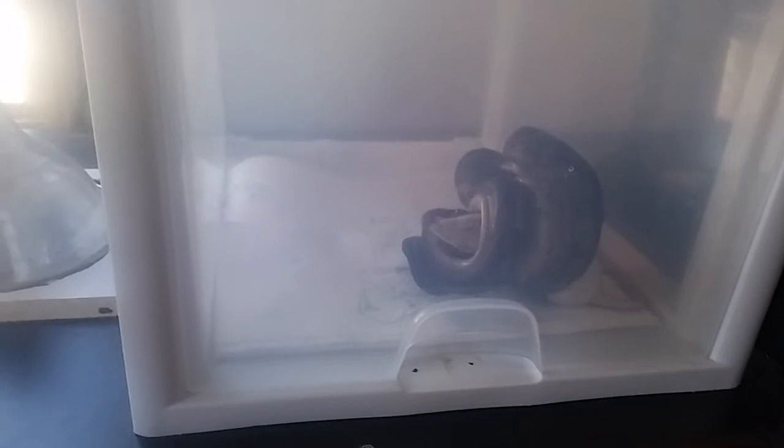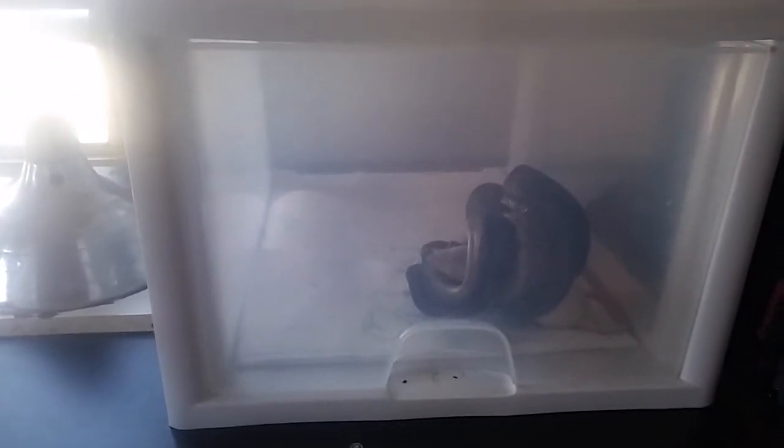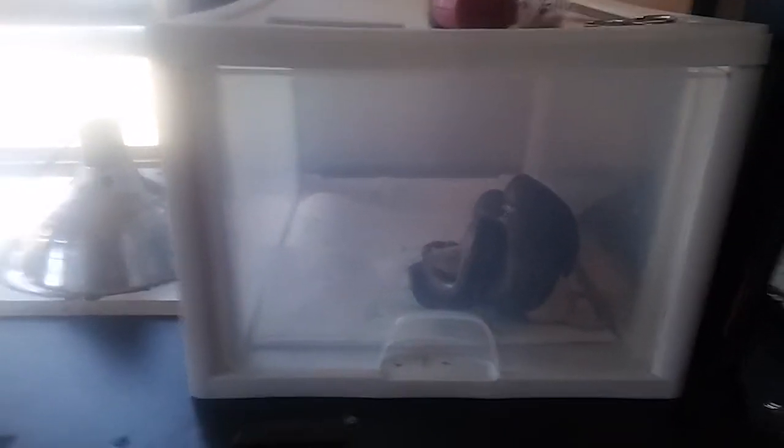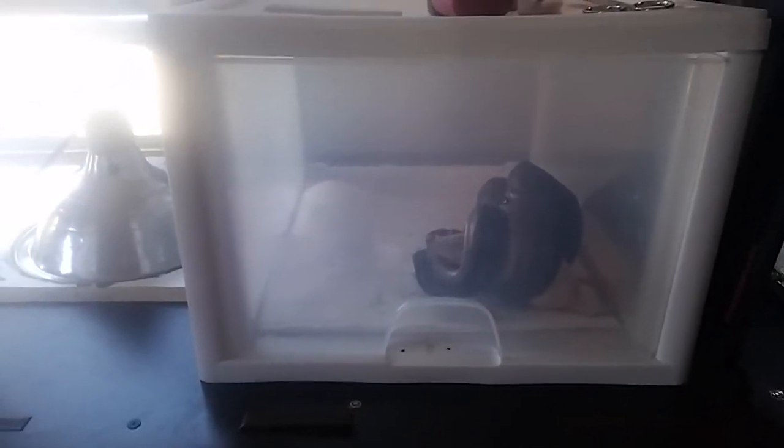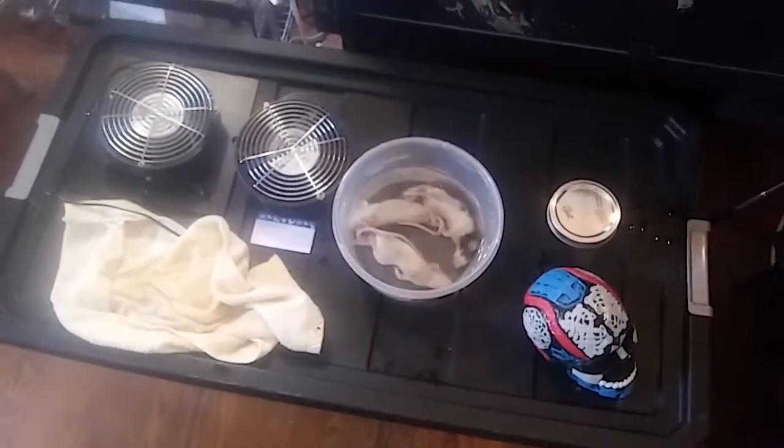Okay, guys, we're back, and she is in her own enclosure, and she will take her rat right there. I will leave her for about 15 to 30 minutes after she eats it to digest a little bit, and she will go right back into her enclosure. All right, and on to the next feeding.